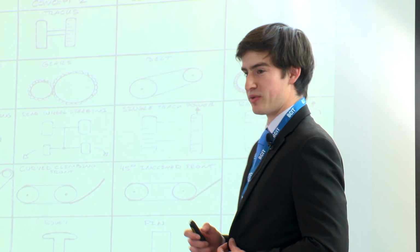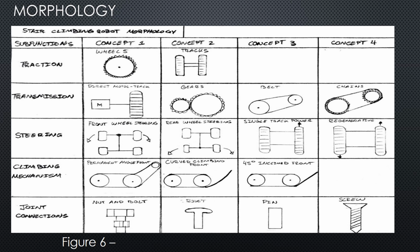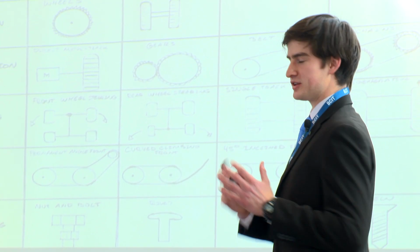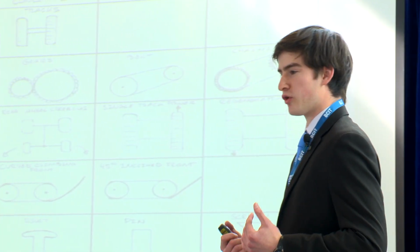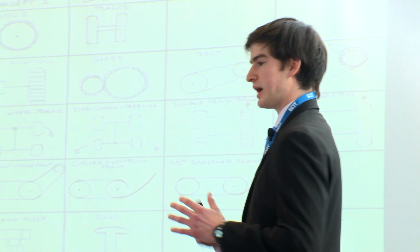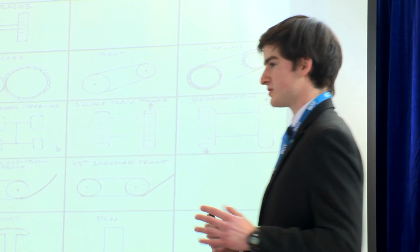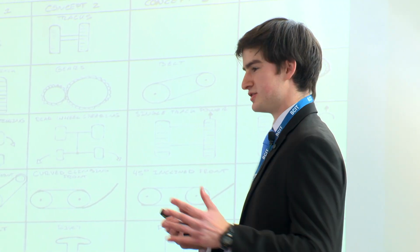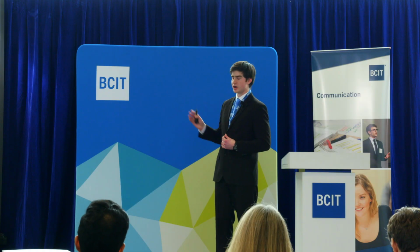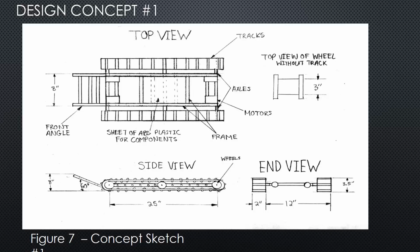Now moving on to the design part of our project, we used the morphology. Sorry, the title, you can't really see it, but it's called a morphology. Morphology works by having all the subfunctions that the project has to perform and having different concepts for each function. For example, for the function of traction, we can have either wheels or tracks. For transmission, we can use gears, direct transmission, belts, chains, and so on. So we chose our specific concepts for each function that we're trying to solve. This is our first concept that we designed.